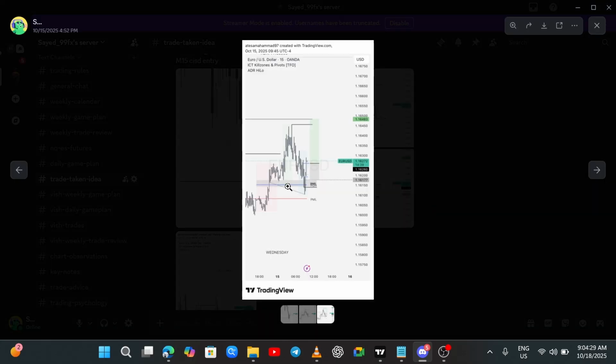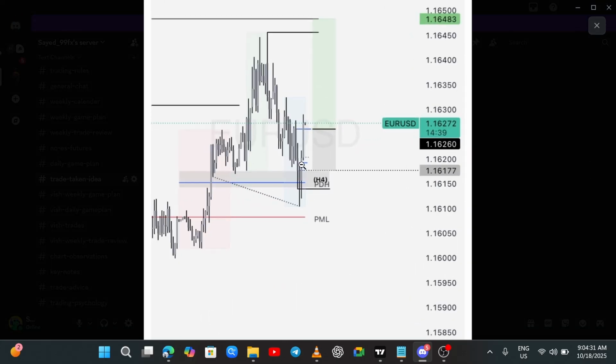So I took this trade basically on the 15 minute. I was waiting for the 3 minute and 5 minute entry, but I didn't get any entry, so I took this trade on the 15 minute. On the 15 minute, it came down with consecutive down close candles, then price closed above it. I took the entry here at the retest, keeping the stop loss just below this breaker.